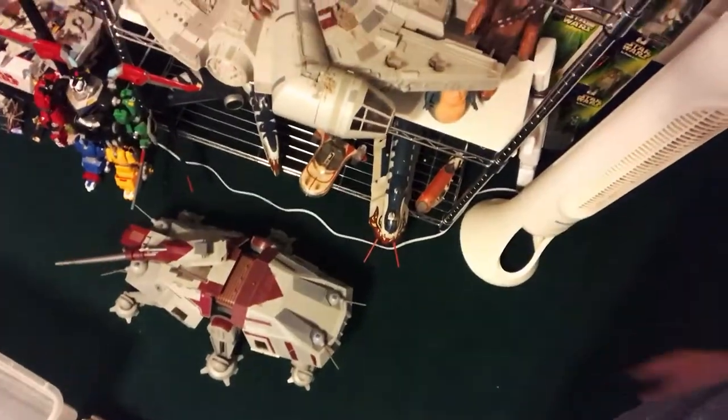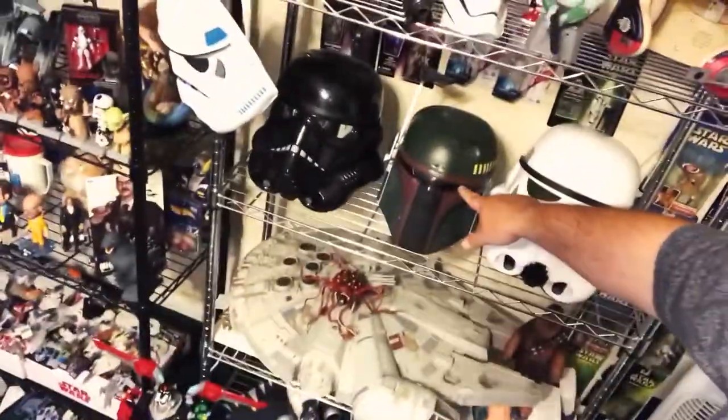I'm a big RoboCop fan, as well as Star Wars. More assorted guys, assorted collections of stuff. And then down here, another piece. I gotta find a room for this guy. I gotta make some room. I gotta put some shelves up. But that's an AT-TE from the Clone Wars. My helmet collection. That's autographed by Jeremy Bulloch himself.